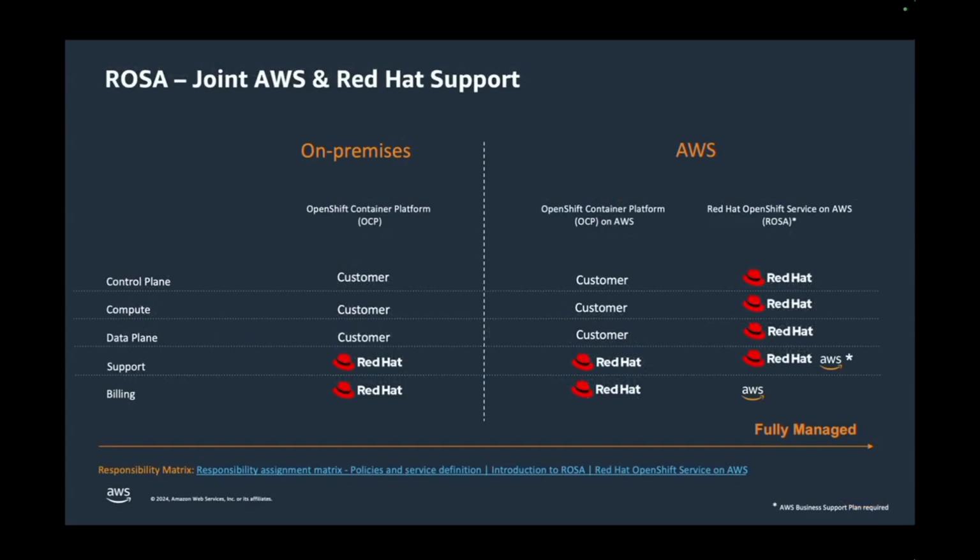And then looking at the management side of things, if we compare it to something like self-managed OCP, obviously with self-managed OpenShift the customer does everything. With moving to ROSA, Red Hat is responsible for what? What does Red Hat take out of the hands of the customer? The customer no longer needs to worry about.